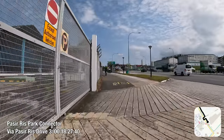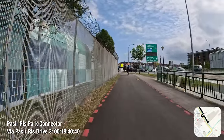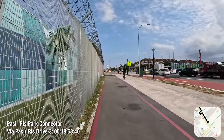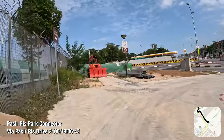Passing Loyang Bus Depot, I encounter a fairly steep upslope, something which you can expect as I approach the eastern corner of the new town. Once again, I have to cross Pasir Ris Drive 3 using the two separate crossings, due to the way the road geometry is laid here to enhance the experience of motorists at the expense of other road users.